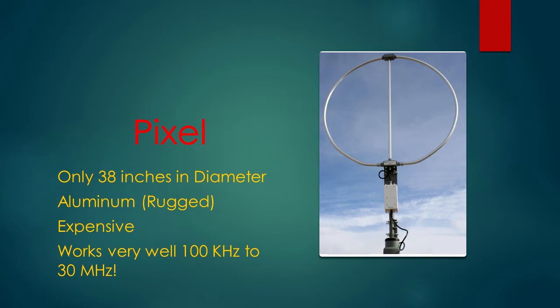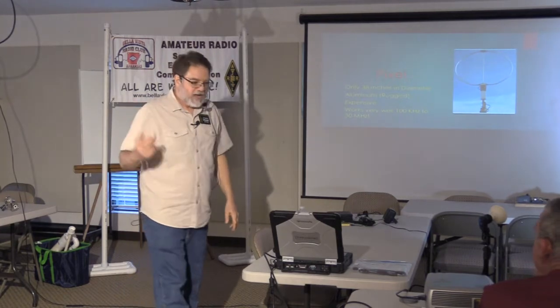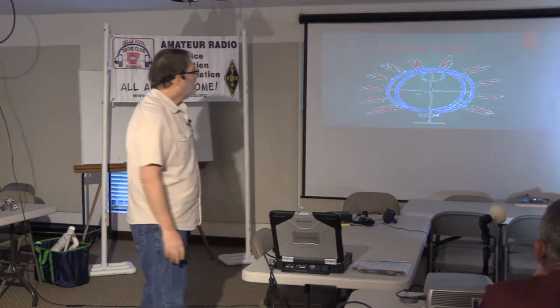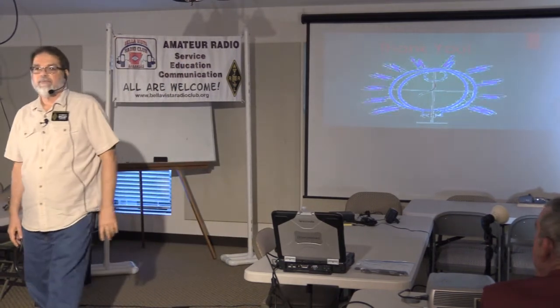And here's your preamp. Now you might ask, well, if I'm transmitting on another antenna, isn't it going to blow that preamp up? They have a bias box, and it turns the preamp off. And that's it.